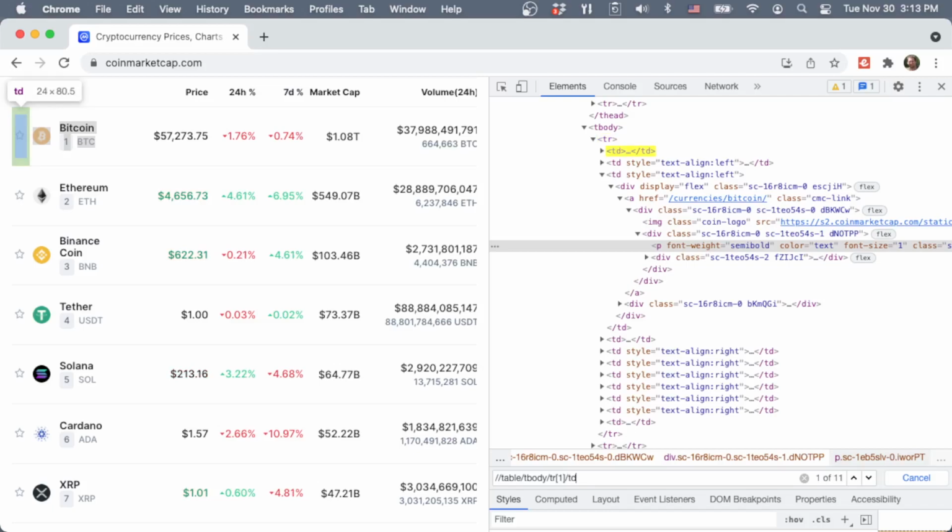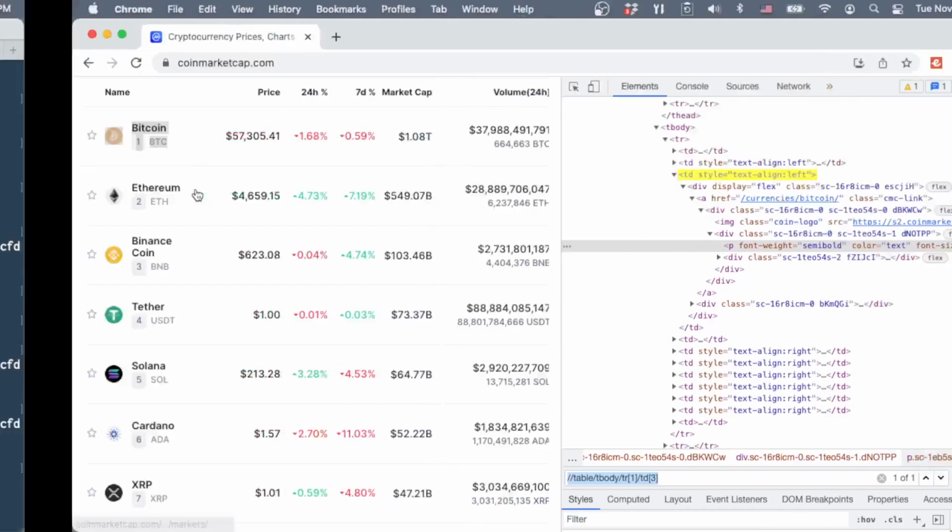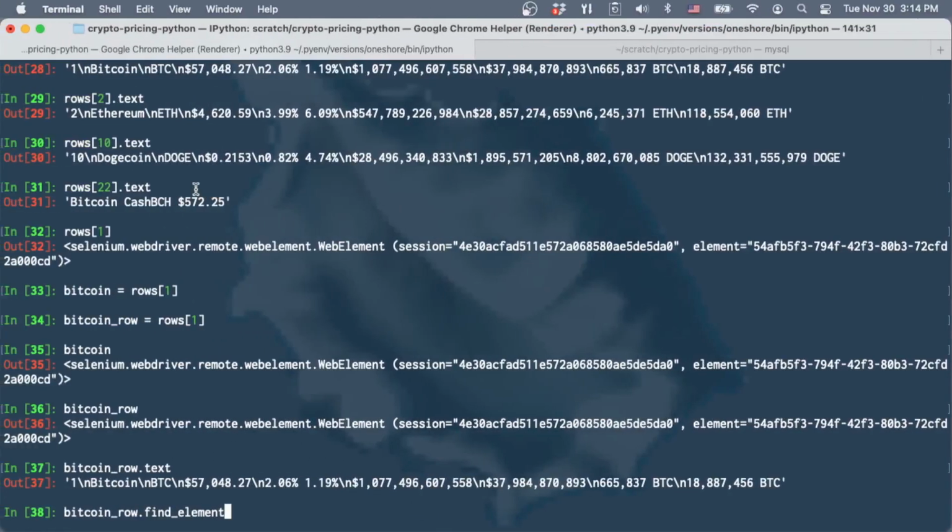And then we do TD, right? We want TD sub 1 is the star, sub 2 is the logo for Bitcoin, I believe. And sub 3 includes both the logo, the name, the number. So it's Bitcoin, 1, BTC, and the logo, which actually won't show up when we do a get text. So it's column 3 that we want here. And so we could actually grab this and get the information we want there. But all right, so table row find element.